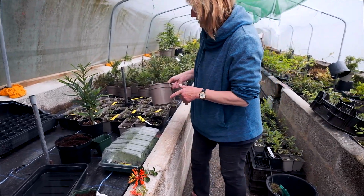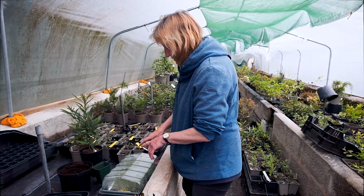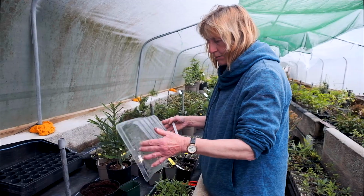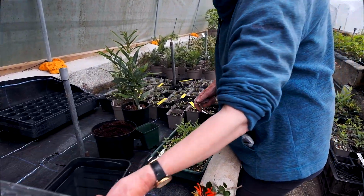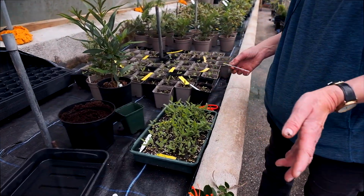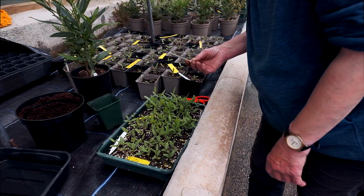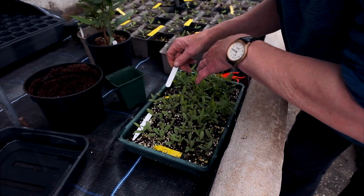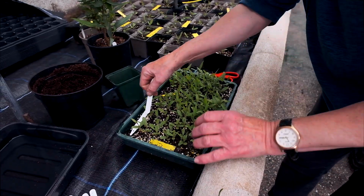I'm just going to put that one down a second. I've had to keep these particular seeds under this cover in here, because of a slight problem we have with wildlife. So overnight we tend to leave them covered up. What I'm going to do is take out some of these. These are the Embothrium seeds.